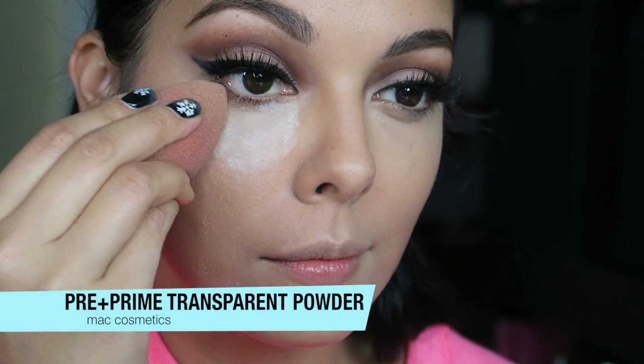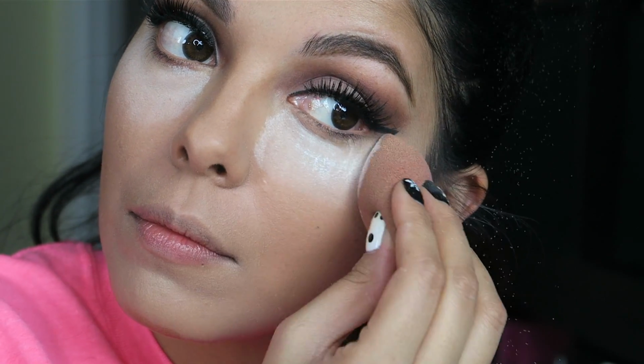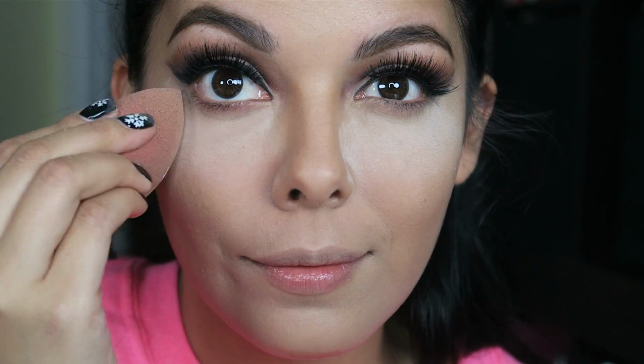Next up, I'm going to be baking or just setting my concealer in any parts that I want to stick out. I'm using the Prep and Prime transparent powder from MAC. It's one of my favorites. You really do have to dust it off really well, or you're going to look scary in pictures just because it's so bright.